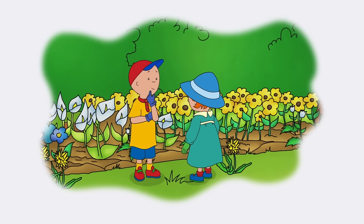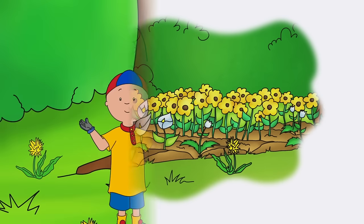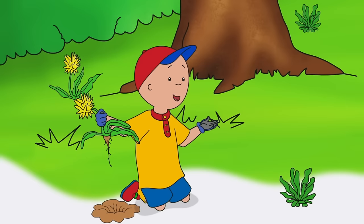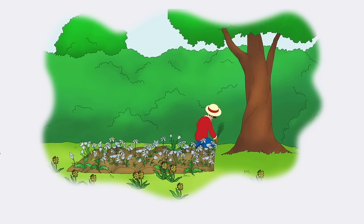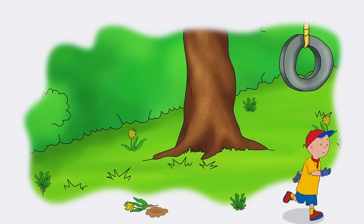Caillou could see things would move a lot faster without his helper. Look, Rosie, this is all weeds. You can pick anything you want here. Look, watch me. See, Rosie? We can pick all the weeds from this part of the garden and... Rosie? Rosie? Rosie was heading towards Mommy and the ragweed that made her sneeze. No, Rosie, come back!